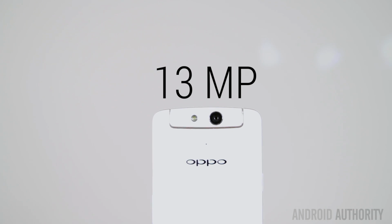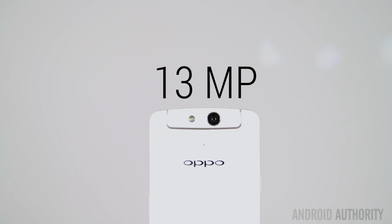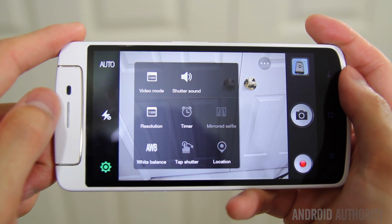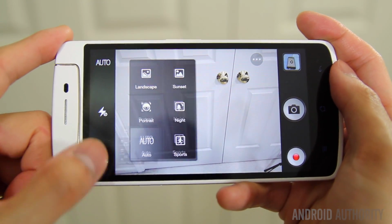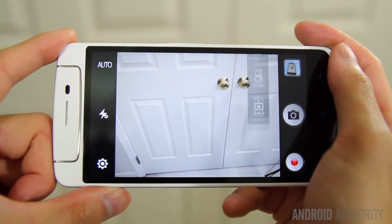Whether it's the same exact sensor with the same quality as the original N1, I don't really know because I never used the original N1, but it's at least good to see that the resolution is still the same. The camera interface is pretty basic and bare bones. You've got a few shooting modes, but nothing too different or unique that you can't find on any other smartphone camera. So the settings here are pretty standard.